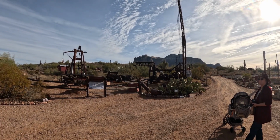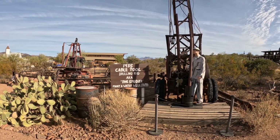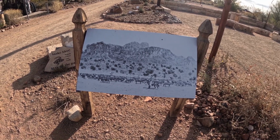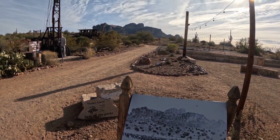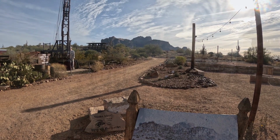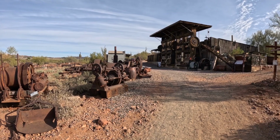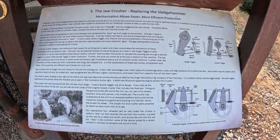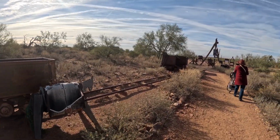And we went through all the outdoors part. We couldn't take Maggie into the indoor museum. The outdoor part of it was free of charge. And they've got some of the old mining equipment in the area. There's a picture of what the area used to look like looking over at the Superstition Mountains. There's a great place at the back where you can just see the mountain beautifully with nothing hindering and get some great pictures from there. And we'll show you some of those views here in just a moment.